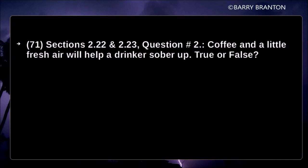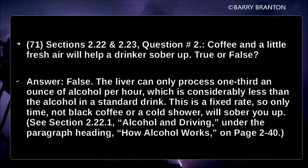Coffee and a little fresh air will help a drinker sober up. True or false? False. The liver can only process 1/3 of an ounce of alcohol per hour, which is considerably less than the alcohol in a standard drink. This is a fixed rate, so only time, not black coffee or a cold shower, will sober you up.